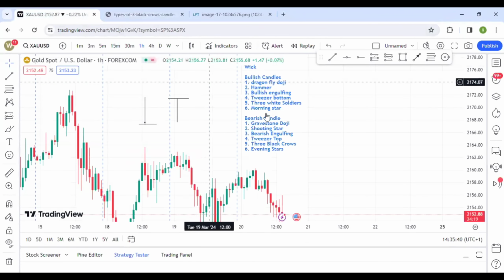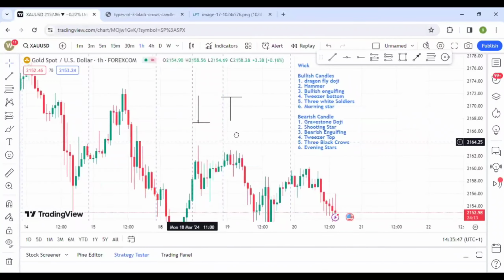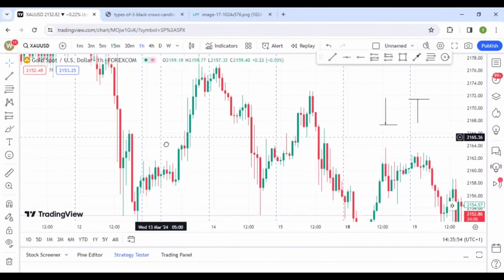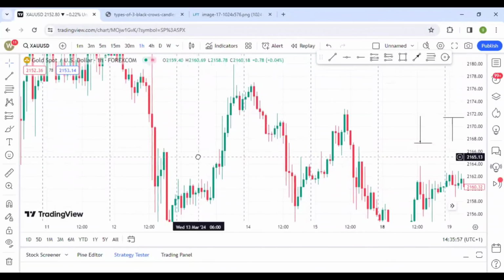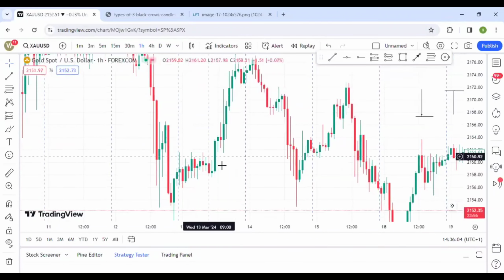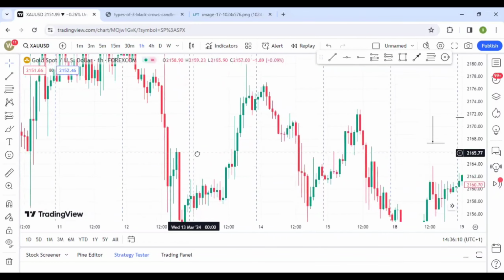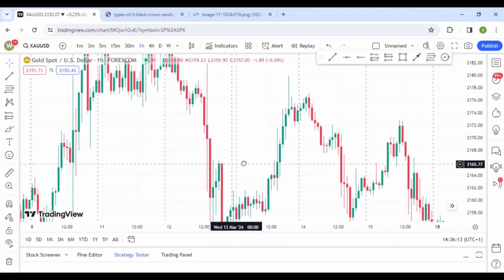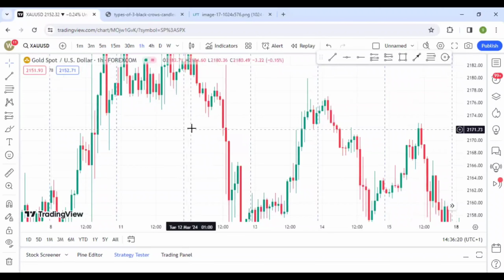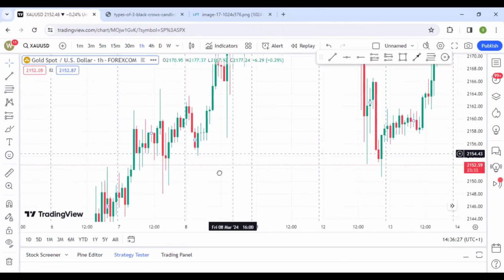Okay, the next one here is Evening Star. Let's see if I can see Evening Star here. In an Evening Star, the first candle has a long and growing body. Then the second one opens with a gap up and has a tiny green or red body. Three candles form an evening star. So the third one opens with a gap down and closes at least 50% or below the first candle.